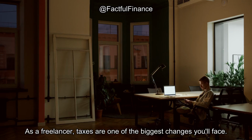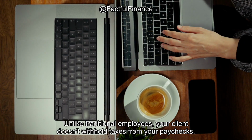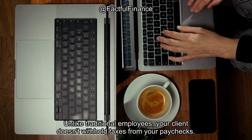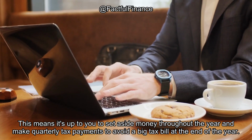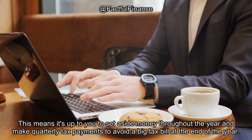As a freelancer, taxes are one of the biggest changes you'll face. Unlike traditional employees, your client doesn't withhold taxes from your paychecks. This means it's up to you to set aside money throughout the year and make quarterly tax payments to avoid a big tax bill at the end of the year.